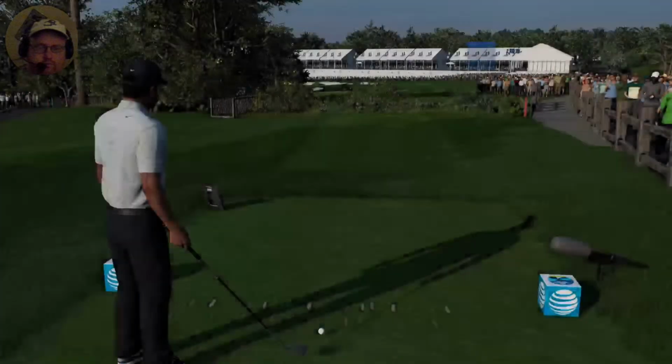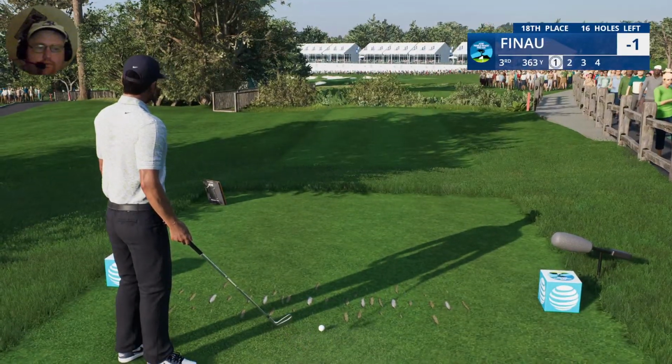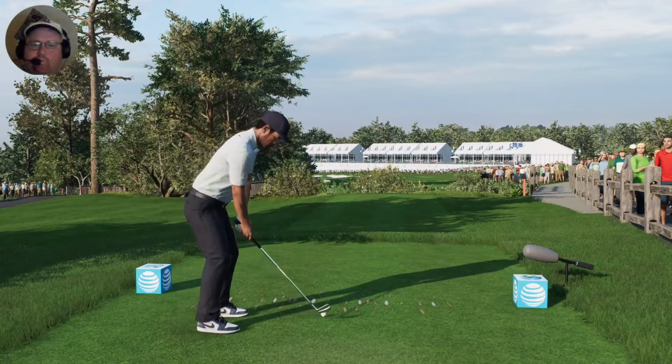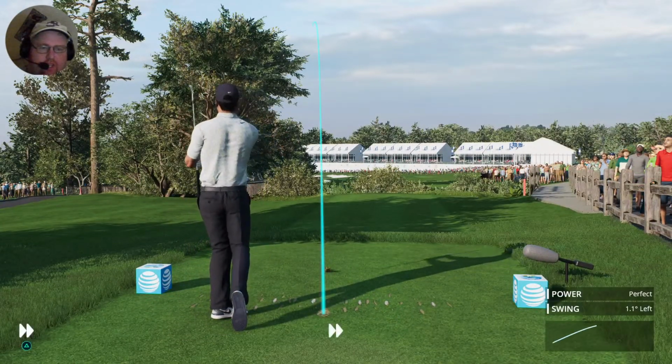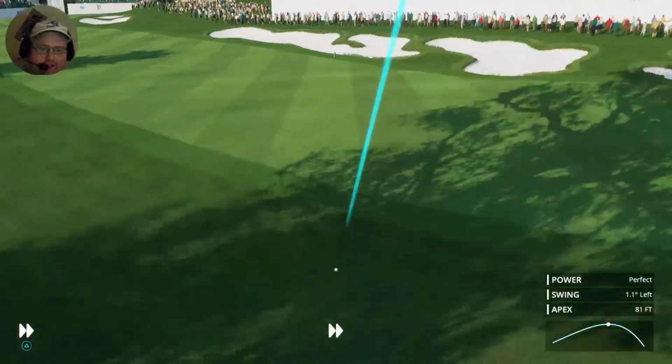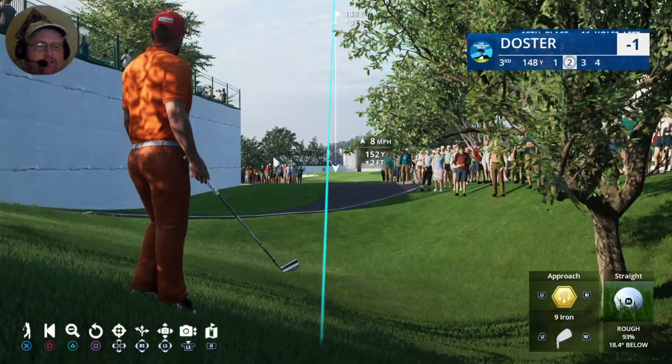Quite obviously off the tree and into the rough. I don't get that. I don't understand it. Why did it mess me up like that? Now see, I had a good shot on that second shot, and it screwed me up like that.